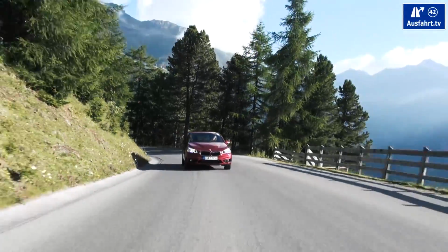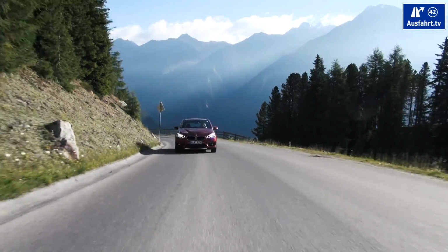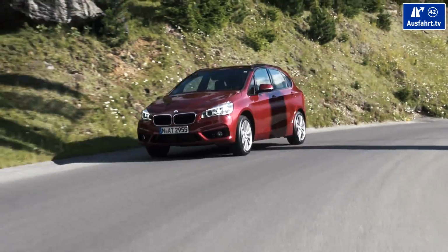You can almost steer with your fingertips, while when you're on the highway or the autobahn, you need a little bit more force to really change the direction, which is right because you want to go straight on the highway. So no complaints about that either.